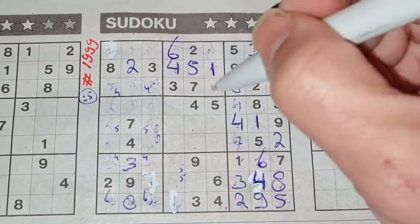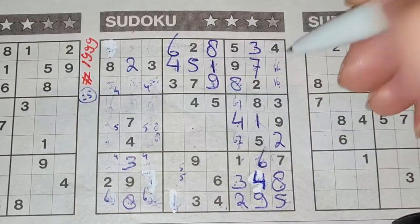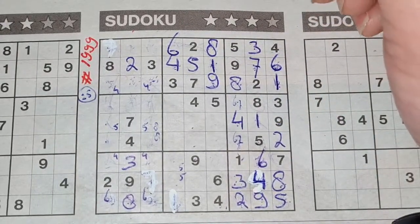The 8 and the 9 goes in those 2 boxes. We see there an 8, no 8 there. 8 should be here and the 9 goes there. 1 box left in this row for the number 6. 1 box left in this big square for the number 1. Alright.